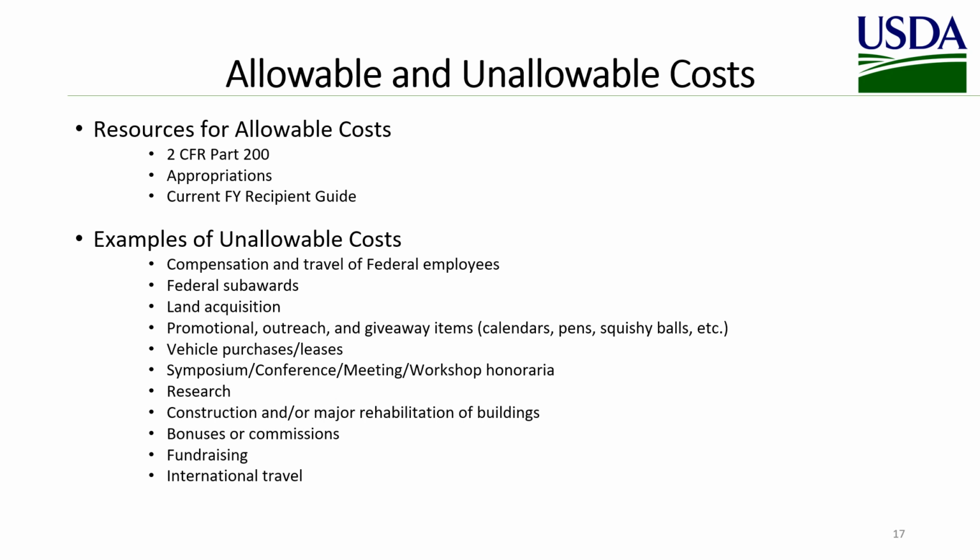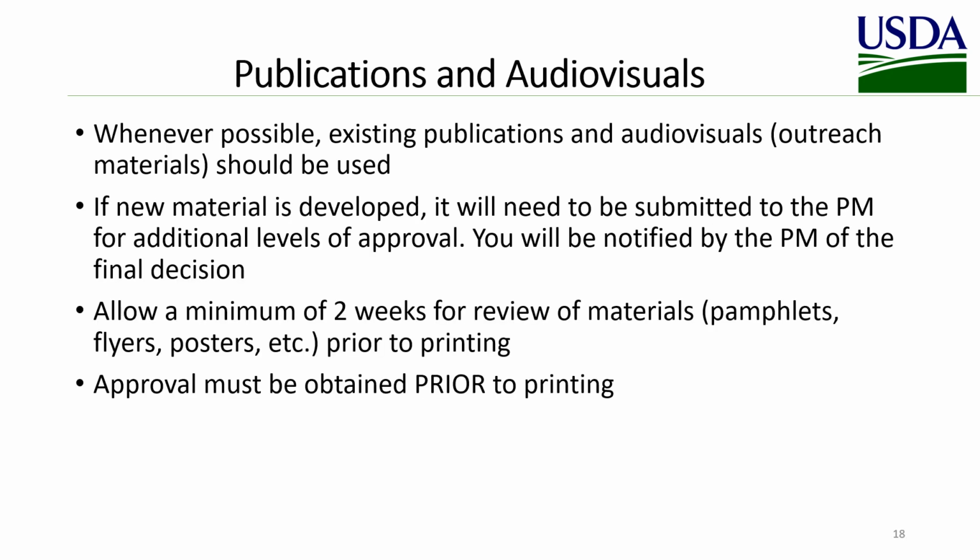Also, please use the program-specific guidance in the recipient guide to determine if there are any additional restrictions to costs. When using agreement funds for publications and audiovisuals, please use existing materials. If new material is developed, it will need to be submitted to the program manager for additional levels of approval.